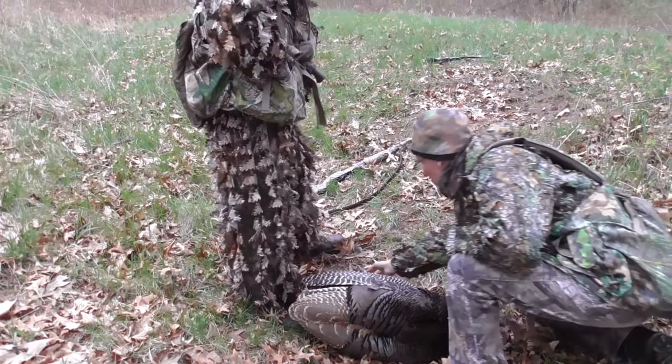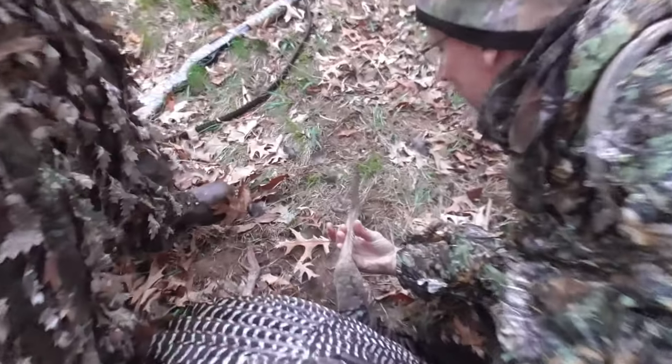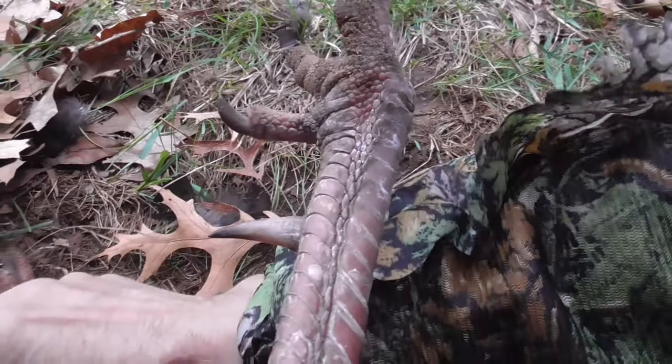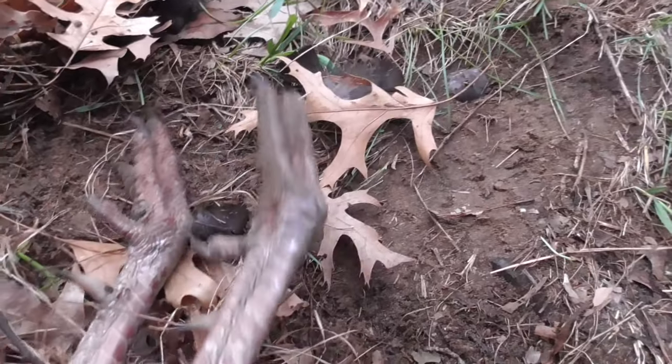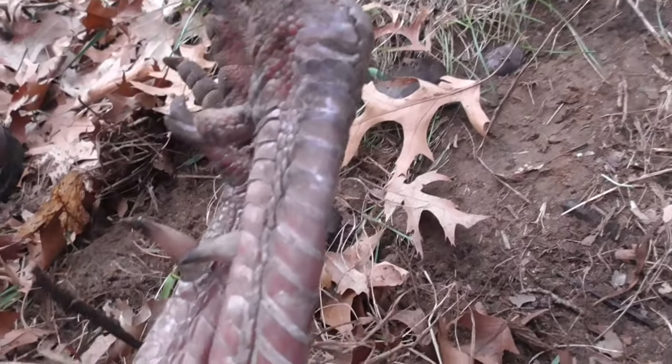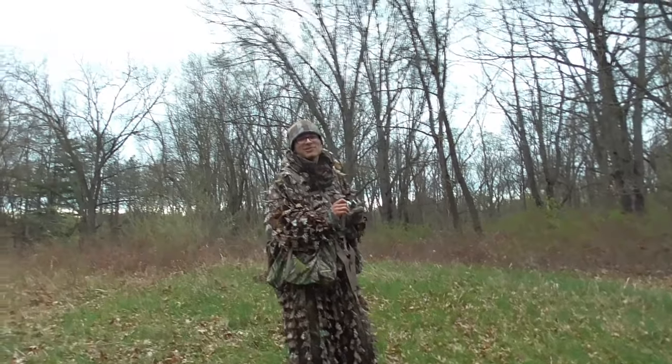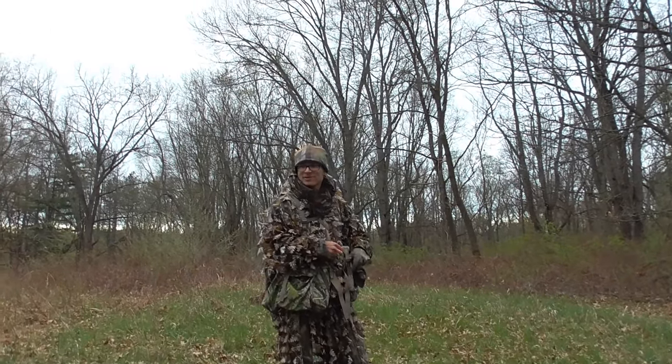Spur. Holy crap. Look at that. Those are some hooks, dude. Look at this one. That one's sharper even. Son of a gun. I don't understand how that, not a single gobble, and I just called the hen right to us.